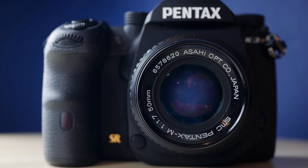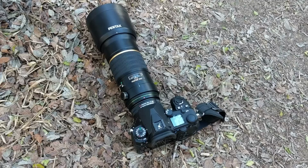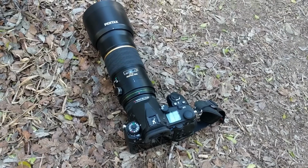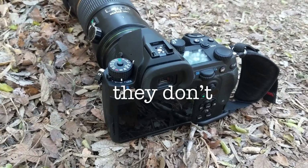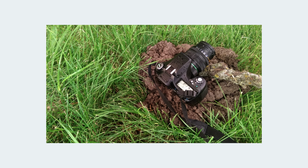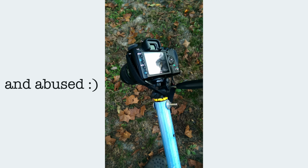Let me be perfectly clear. I am biased. The only thing that would make me more biased would be if Pentax was paying me to recommend their products. But lucky for them, they don't, and I still do. My first DSLR was a Pentax K-3III, which I loved, and then moved around the K series, including the original K-3, which I still consider to this day my all-time favorite camera.